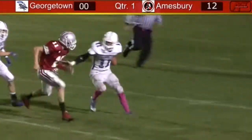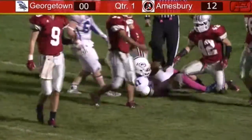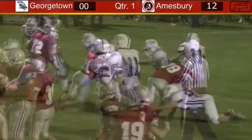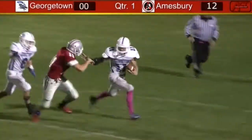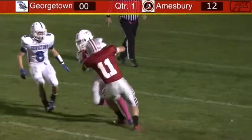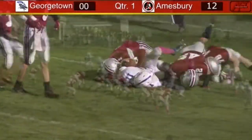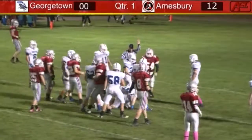We have a new quarterback in here, number 11, Nick Calvani. Alfiki coming over and read that play nicely. Quarterback sneak, Dupree right up the middle, has enough for the first down.